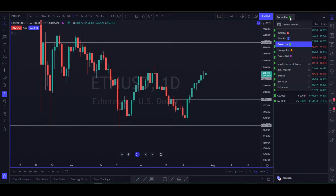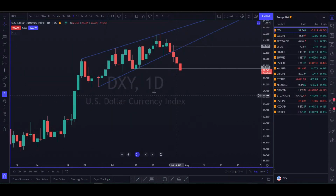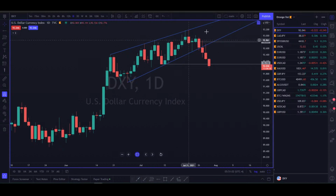Let's go look at Mr. DXY real quick. So the other day on the stream, Tuesday morning, we were looking for the DXY to break down out of this area, as it is an ascending wedge, and that is typically looked at as a bearish formation, and that's what happened. The DXY has successfully broken down outside of this trend line right there, and you came in for a retest yesterday. Now this was on the FOMC.